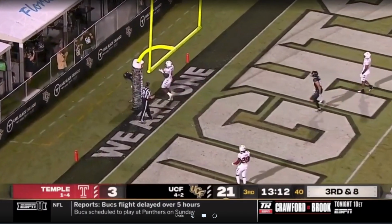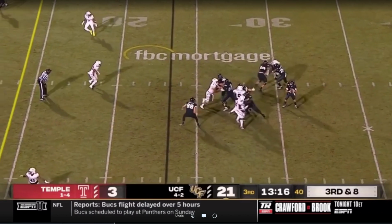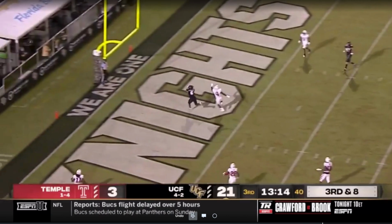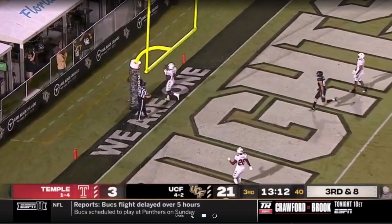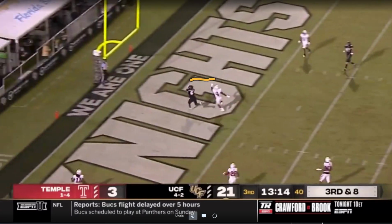Coming right back to him here on the post, and this is where you can see Dillon Gabriel's accuracy. You get a little bit of a push there, but there's not a big window to fit that ball in over that guy's hand. A great throw. When Gabriel's on, he's one of the most accurate guys in the country. Not the strongest arm, but really, really accurate, and can make you pay with all the weapons he's got around him.